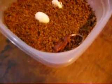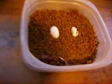But let me see the egg he hatched from. Split it wide open. So we're gonna get him out here in a second, put him into his new house, and see how he does.